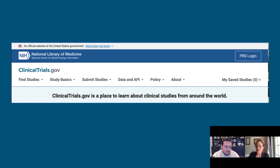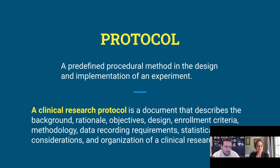A couple terms, actually. One term that we hear a lot is protocol. Would you mind, it's not a term that we all regularly use. What is a protocol?